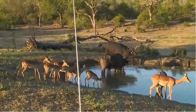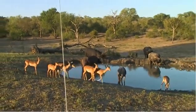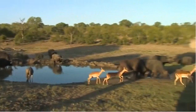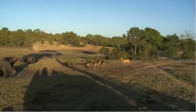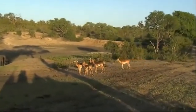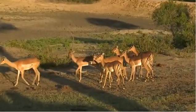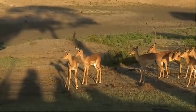There's a lot of impala slowly making their way here. Quick drinking out. Don't think they're quite finished yet. And they want to get to that fresh water that's being dominated by the buffalo bulls, the one that comes up from the pipe.